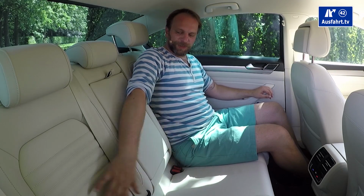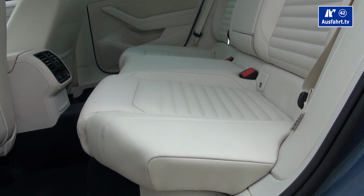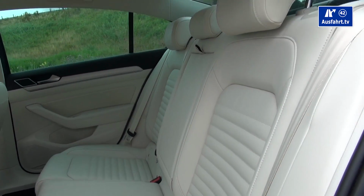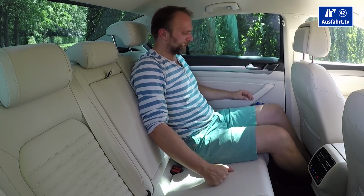Besides that, the outer seats are formed a little bit, so in curves I don't scoot around too much. I have a side support, and that's pretty neat.